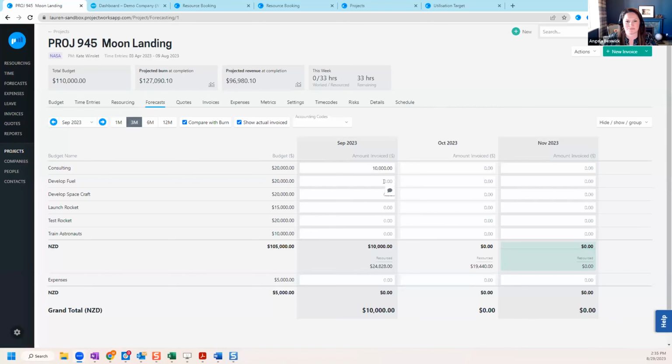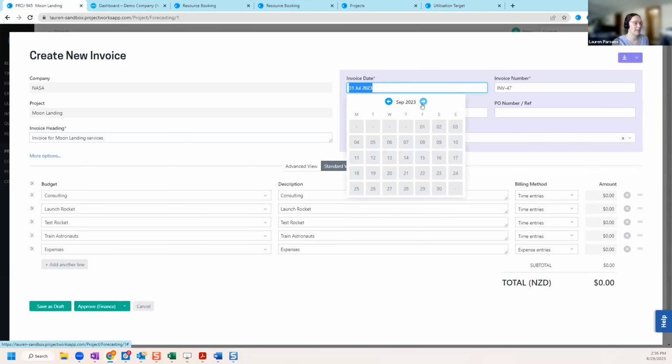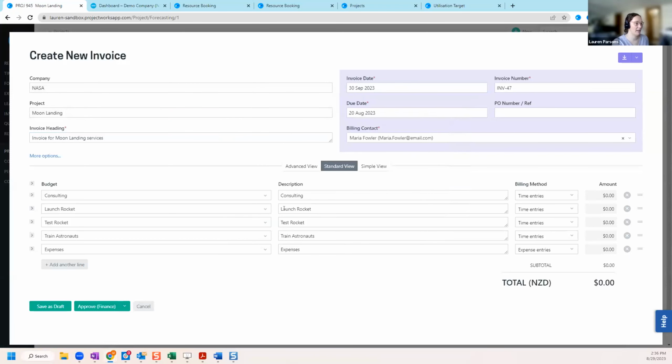So if I am creating an invoice, I'll stick on this moon landing project. If I want to do an invoice using fixed fee, I could put those numbers here. So I'm just going to make up some numbers of what I'm going to invoice. And cool. I am happy with that. So what I can do, that's in September, so it's an early invoice. I can go ahead and create a new invoice. And let's just jump ahead in time.